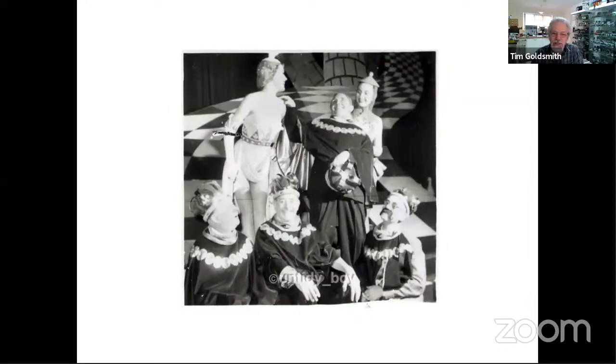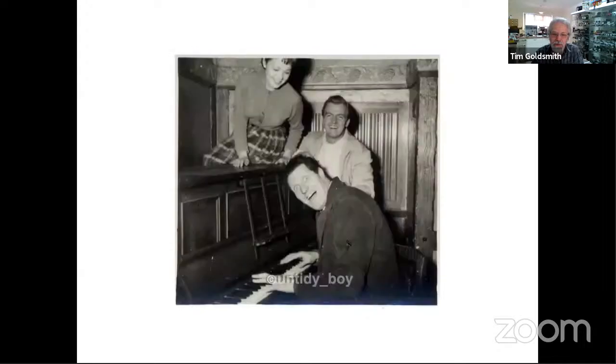This is one for the teenagers. This is the Crazy Gang in 3D. There's one of my favourite Crazy Gang members down here, Monsieur Eddie Gray. I'm amazed that these guys were still around at this time. These were sort of like the 1930s equivalent of Monty Python, and they were really popular at the time.